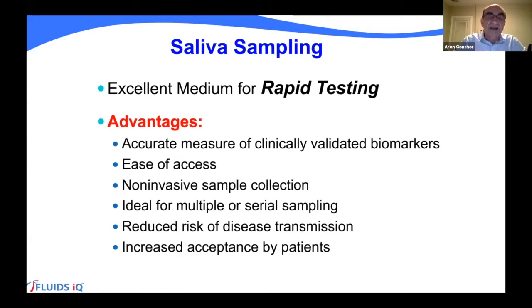Clearly, there's an ease of access. It's the mouth. You're just spewing some saliva into a tube. What could be easier? It's therefore non-invasive as a collection modality. The sample does not require you to puncture skin, and so it's very, very good. It's almost ideal for multiple or serial sampling, which is what most clinicians will use it for. And of course, because you don't have to puncture skin, it reduces the risk substantially of any kind of disease transmission.